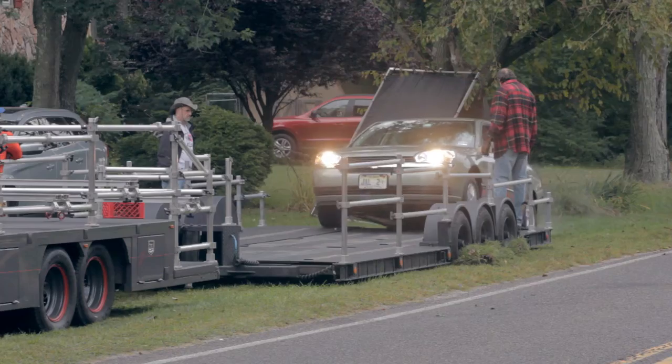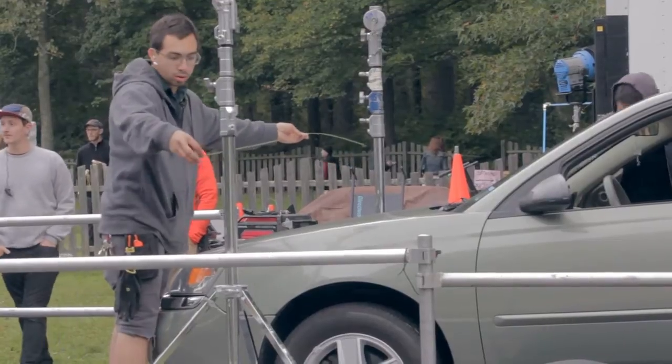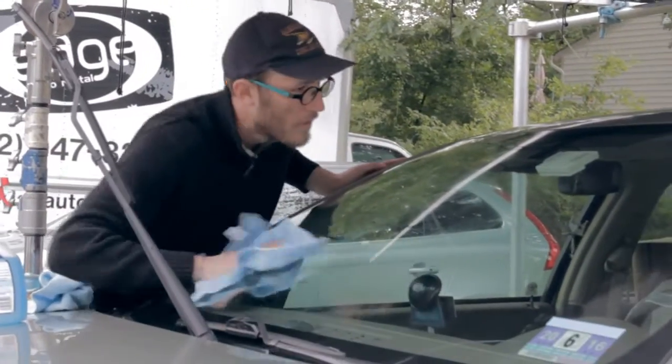The discussion from day one has been, how do you cover all these car scenes and make them interesting? We've gone back and forth about different rigs. I've got experience on a few of them. There's an extensive amount of car scenes, so it was kind of exploring the options on what would be the most effective to get these shots and get it done in a timely fashion.